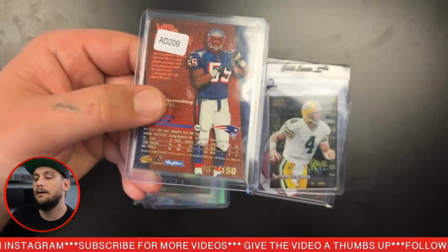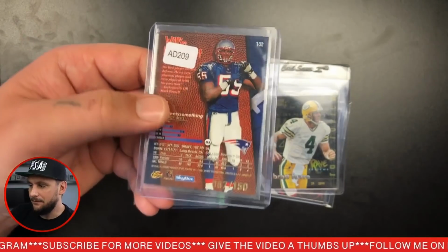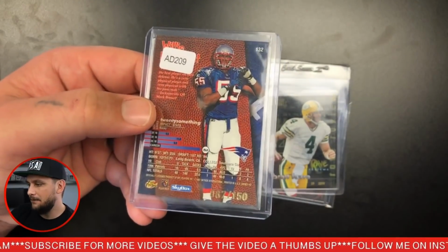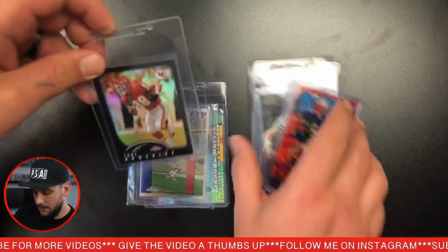Rave reviews, or a Super Rave. I forget what it's called. It's a Rave. Yeah, it's a Rave insert. Serial number out of 150. They have these baseball, football, and basketball.